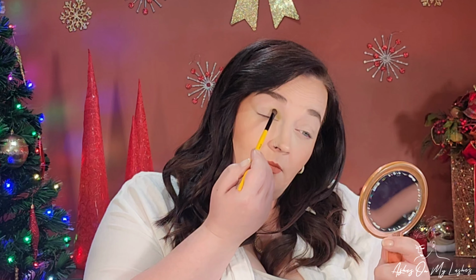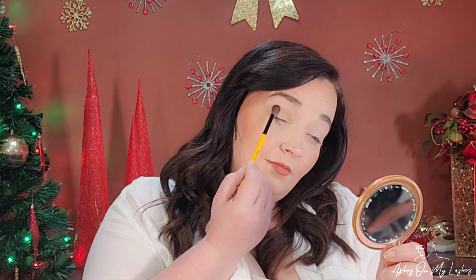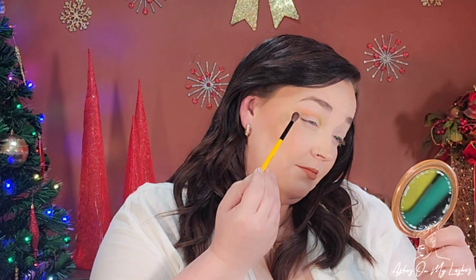I'm starting out the look with my Singe Beauty EL1 brush and going into the shade Matcha Cookies. It's such a pretty green, and I've just placed that in my inner corner. And now picking up my Singe Beauty EO2, I went into the shade Gingerbread. It's like a burnt orange, and I'm just placing that in the outer corner. I really love this shade.